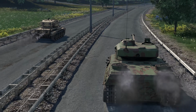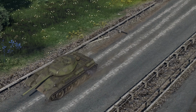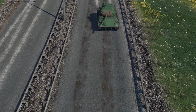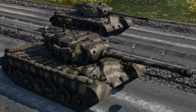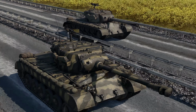The AMX comes second. Then comes the Soviet tank. It beat the Japanese crew in the final part of the race. The fifth place goes to the American, and finally, the Italian Pershing comes last. Looks like its bigger mass played its role.